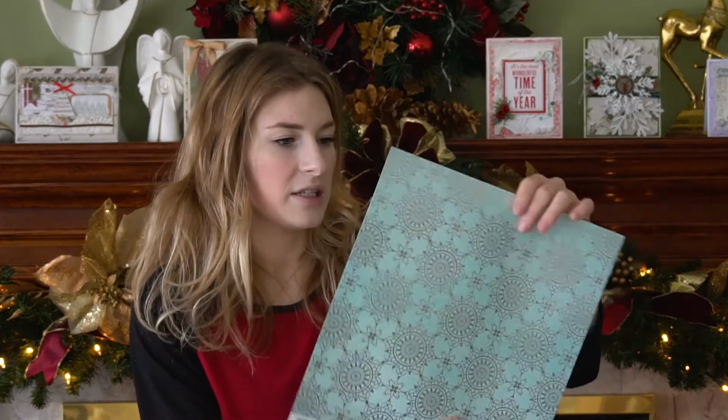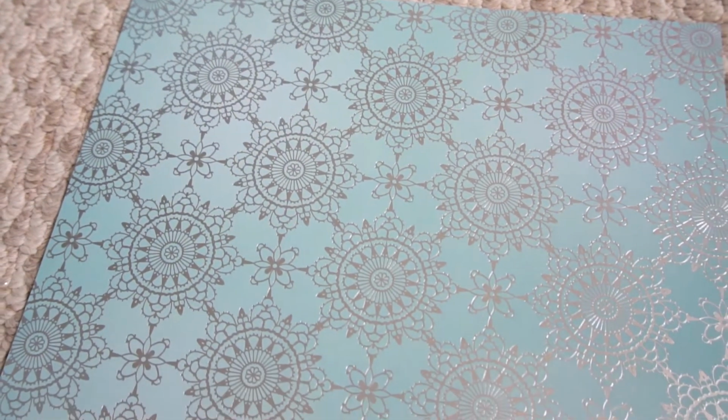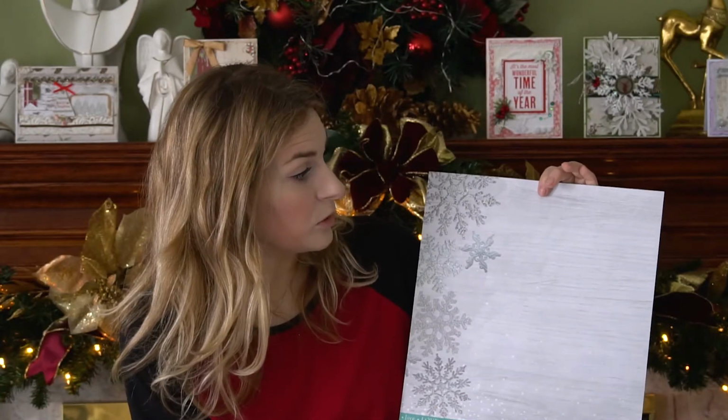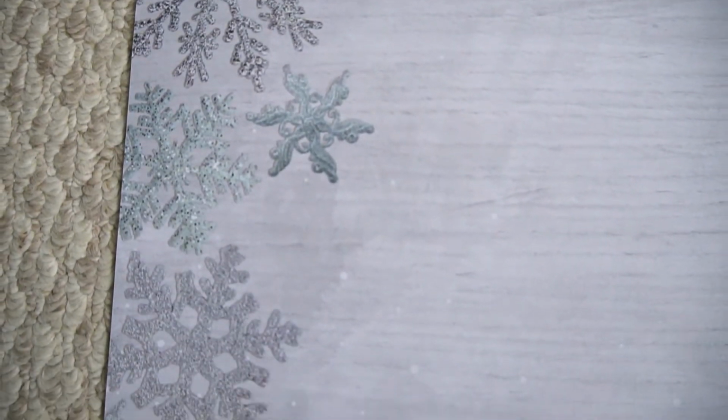Next one is more iridescent, I don't even know what to call this pattern because it definitely doesn't look like a snowflake. This page, very iridescent, is probably going to be more of a layering type of paper. I really like this page. This will make a really good backdrop page. I'll probably use this page for when I do January's month for my friend's baby's album, which is going to be a series of videos on this channel in the new year, so be prepared for that.